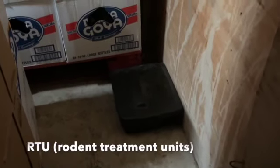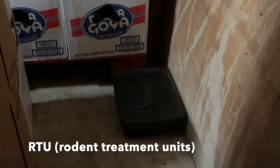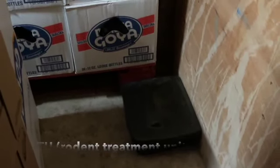Here we're gonna be checking the same thing as in the other supermarket. We have these stations down, so-called RTUs again. RTUs are rodent treatment units. Basically, these are little boxes we fill with poison. If the rodents ever come around, they'll come in here and feed. Rodents are very habitual, so the good idea with these is, once you place them, not to move them. You keep them in the same spot. This way the rodents know all the time where they can come and feed. They'll feed on the poison and then die. That's the whole objective of this.